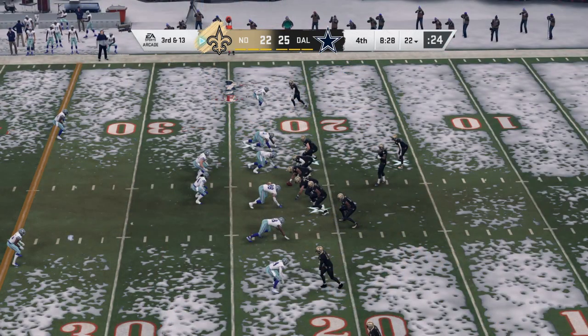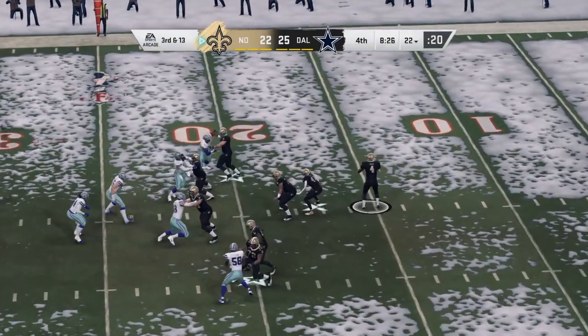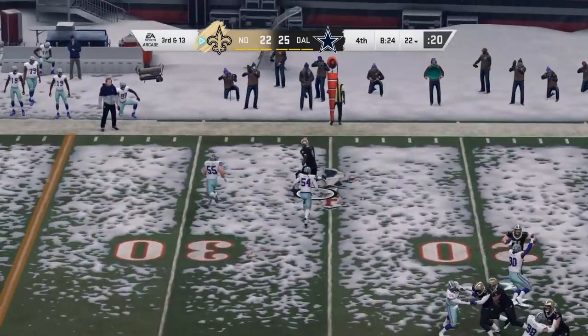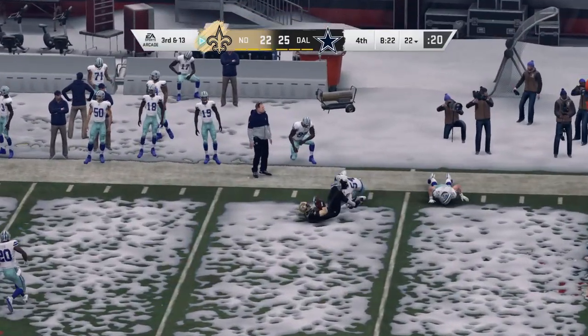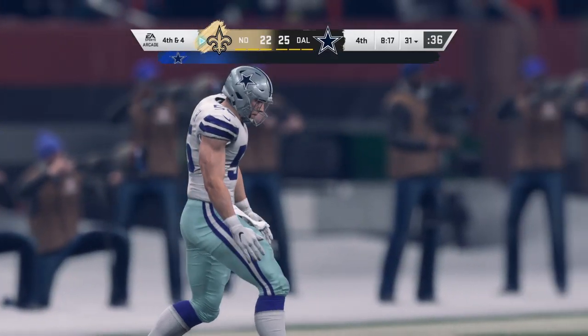The Saints on 3rd down. They've converted a 1/3 of their opportunities, 3 for 9. This is going to be 3rd and 13. Looking to throw. Sliding out of the pocket. He may try and run for this. And he's going to be brought down short of the first at about the 31-yard line.